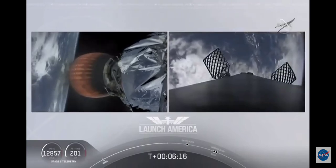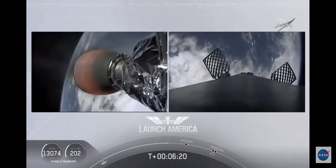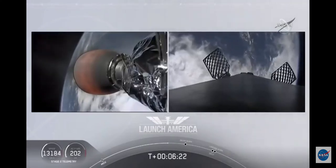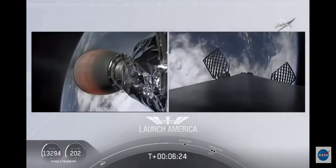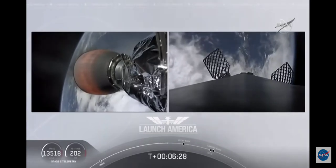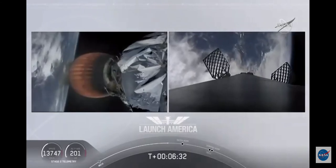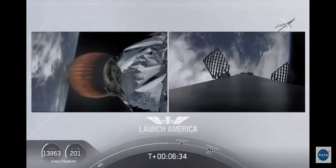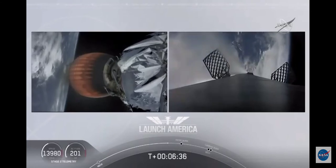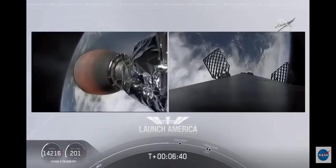Again, on your right screen is that first stage booster coming back towards our drone ship, Of Course I Still Love You. We're about a minute away from entry burn. Meanwhile, that second stage continues to power Dragon into orbit. Again, if you're keeping an eye on that timer, that's going to continue to burn until 8 minutes and 44 seconds into flight. So a little over 2 minutes from now, we'll hear the callout SECO.